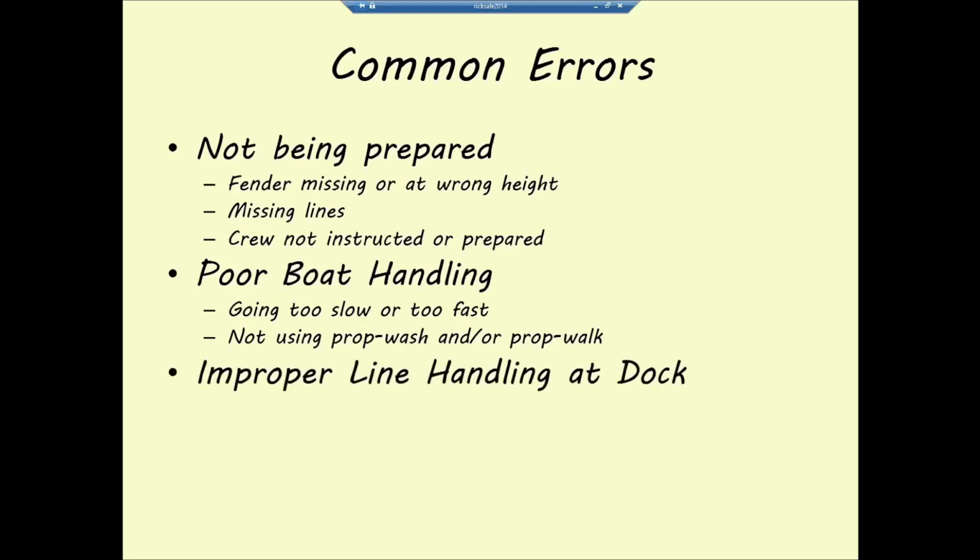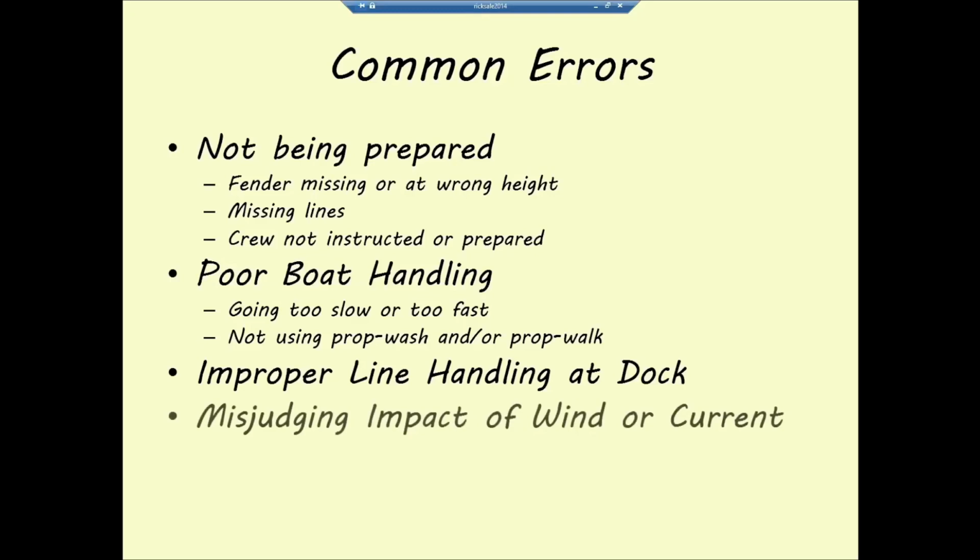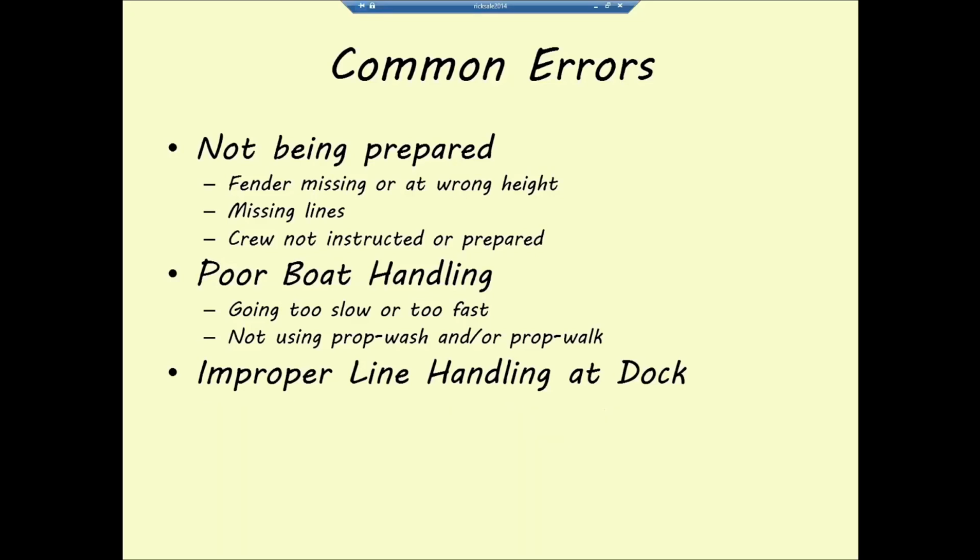Improper line handling at the dock. Probably the most common thing we see there is somebody grabbing the bow line and pulling on it.